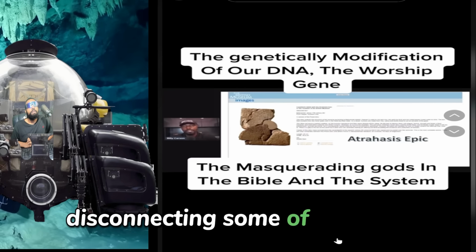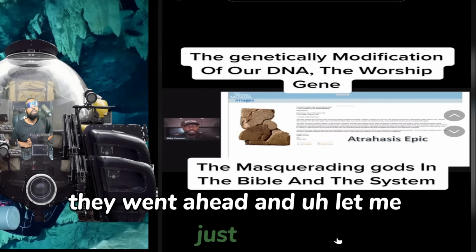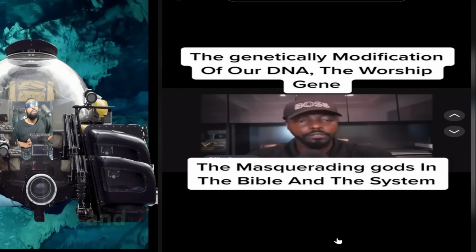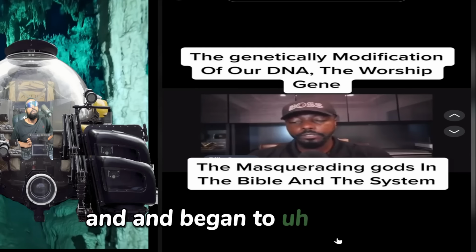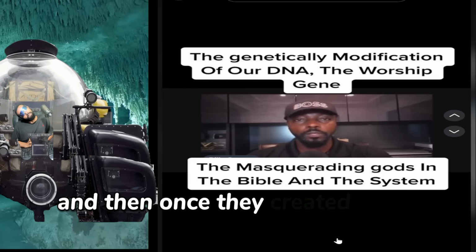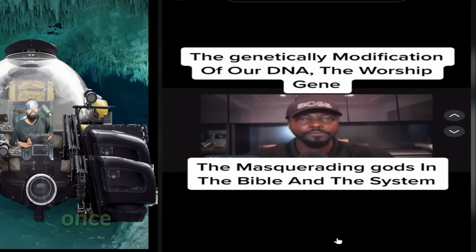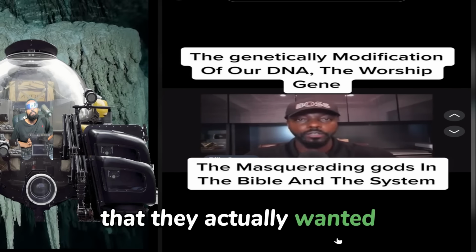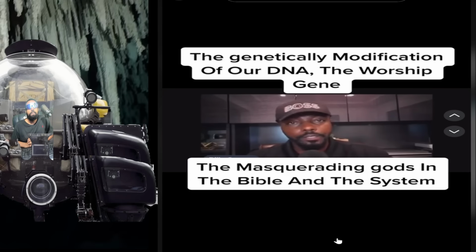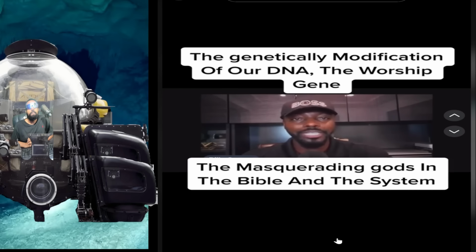After genetically modifying us, disconnecting some of our DNA, that's why we have junk DNA, they went ahead and began to modify our DNA. And then once they created a version of us that they actually wanted, that can do the workload and be obedient, how did they do this? They inserted something called a worship gene into the human genome.